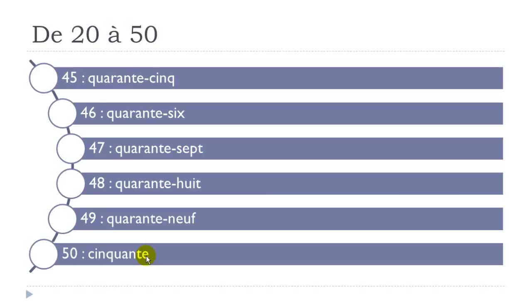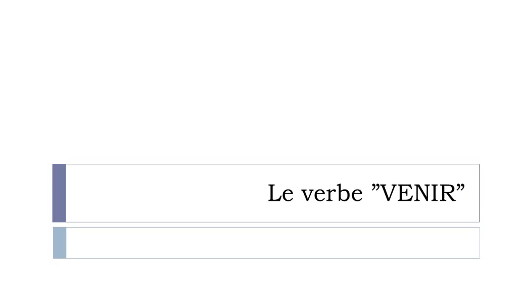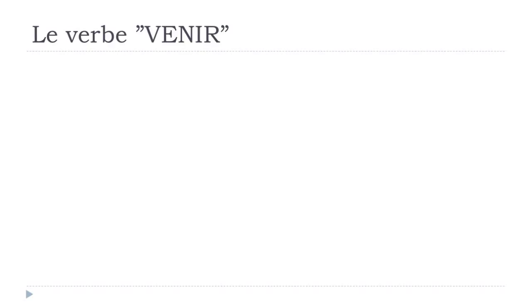Okay? We'll discover together le verbe venir. Venir means to come. It's quite useful, and you will have to use it quite often in French. So let's see how you conjugate this verb in the present form, because this verb is not regular. Just wanted to tell you first.